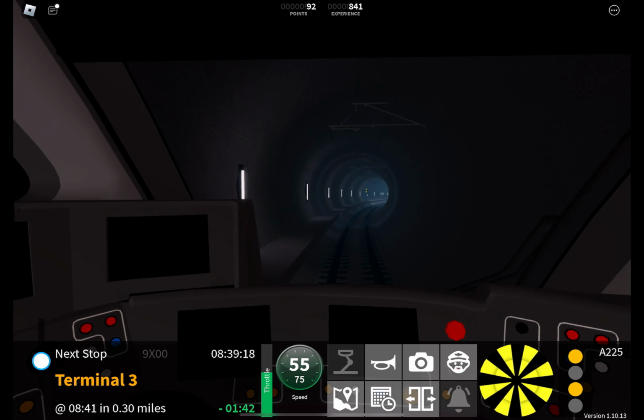We will shortly be arriving at Airport Terminal 2. Please mind the gap between the train and the platform. This train terminates here. All change, please. And now approaching our final stop.